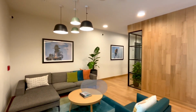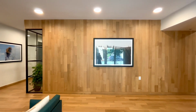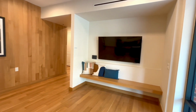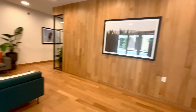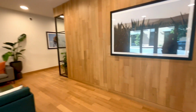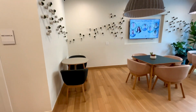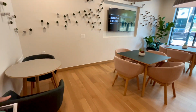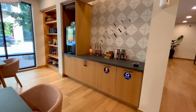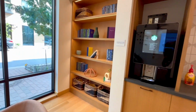Now, as we walk in, this is the coffee bar area here in the south building of AMLI Branch Park. So you have plenty of seating area here. You even have a seating kind of living room area right over there. But the thing that makes this interesting is that it can also act as a mini little co-working space. So sitting area if you want to meet for coffee or do some work. Here you have the coffee and tea section, which is all available to residents. Starbucks machine there.